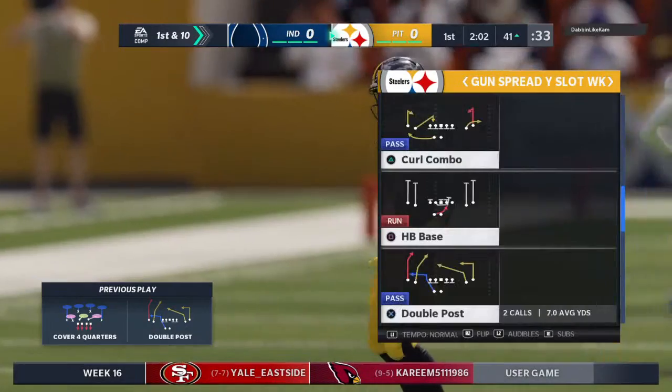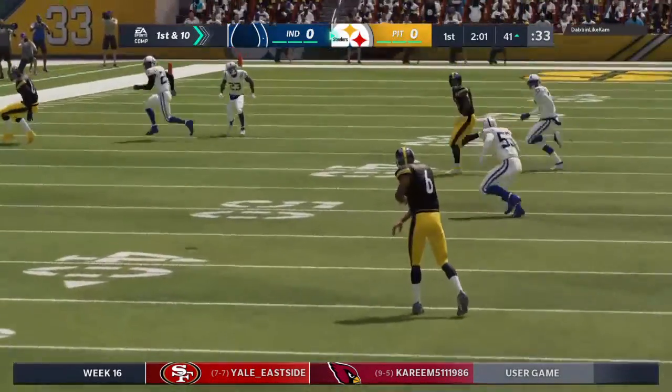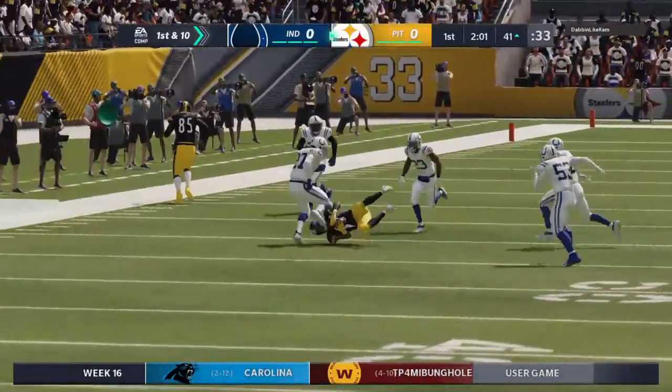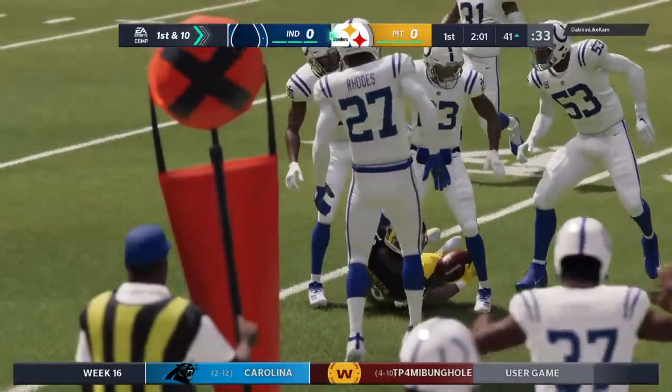And a key number on that play, 3. Third play of the drive, 3rd down. Spectacular catch turns into a first down. First down saves them from a 3 and out.